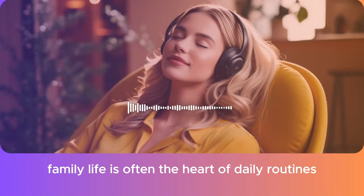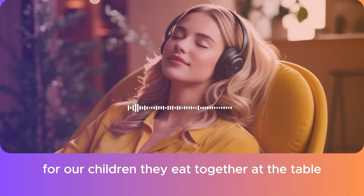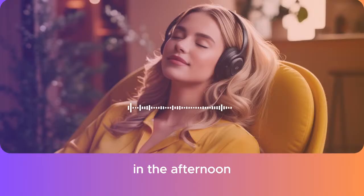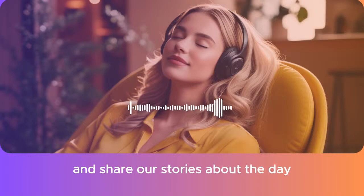Family life is often the heart of daily routines. In my own home, my wife usually wakes up early to prepare breakfast for our children. They eat together at the table, and then she helps them get ready for school. In the afternoon, they do homework together, and in the evening, we all gather for dinner at the same table and share our stories about the day.